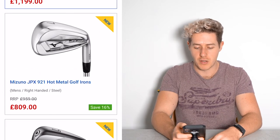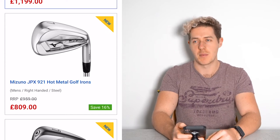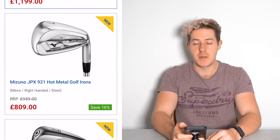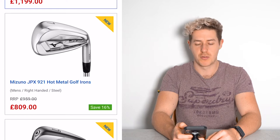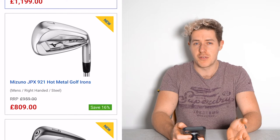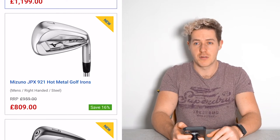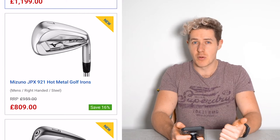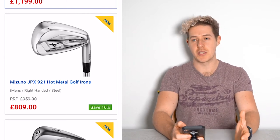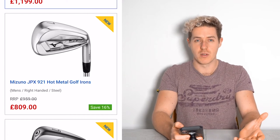Now, moving down, we've got the Mizuno JPX lineup. We've got the hot metal irons here. Mizuno, whenever you're talking about golf irons, you have to mention Mizuno. They make some of the best feeling golf irons in the world. They always perform well. You can never really go wrong buying a Mizuno set of irons, as long as you're custom fit for them. I think they're almost the safest brand to go for to buy a set of irons from, just because they're very desirable, so anyone playing with you is always going to be jealous of them. And they age pretty well. They don't really lose their looks or look very old very quickly, so definitely a good option there.